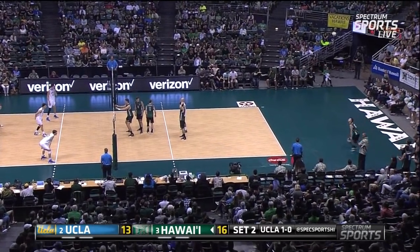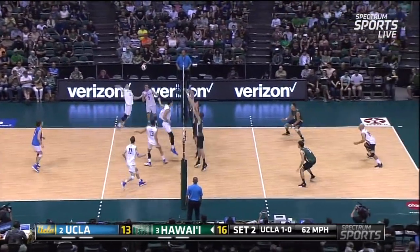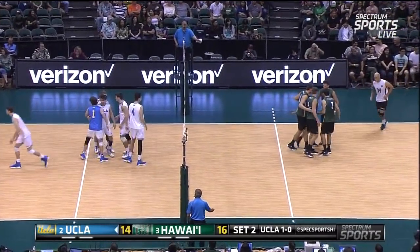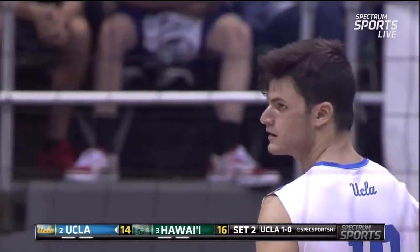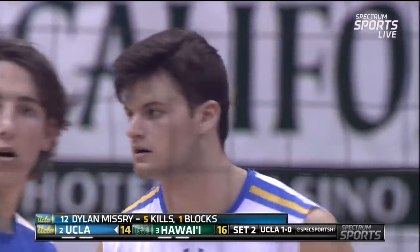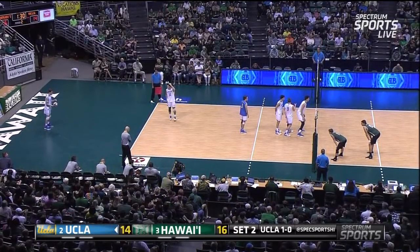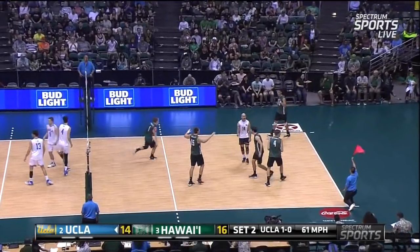16 serving 13. Maha goes back row set. It's Misery with his fifth kill for UCLA. Peed, what a pass, I'm telling you. Rado put more heat on that second serve. Tougher to pass, in my opinion. And Peed just dimed it right on the money. So here's Heisenhauer. 14 serving 16, and he sends it long.